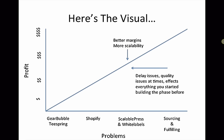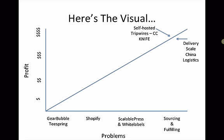But with those problems comes more money. So like I said, you're already a problem solver from day one, learning targeting and these different skills that you had to learn. There's just more skills and more problems along the way to make you a lot more money. Then the most that you can make is when you're doing full-blown sourcing and fulfilling, and think of the credit card knife. It does like $400,000 to $1 million a month now or something like that. They have to worry about delivery. They have to worry about scale.